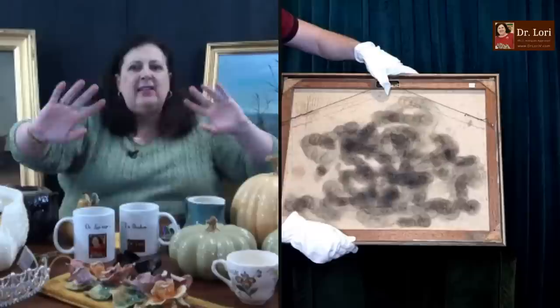Value on that piece, $3,500 to $4,000. Hang it on the wall, enjoy it. And it will increase in value as you get older. Awesome. I like it. Thank you so much. Don't be afraid of modern and contemporary art. It can be worth a lot and very beautiful.